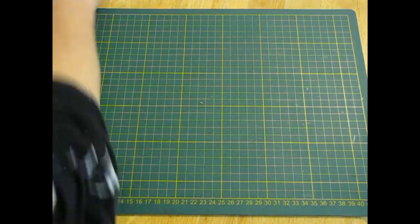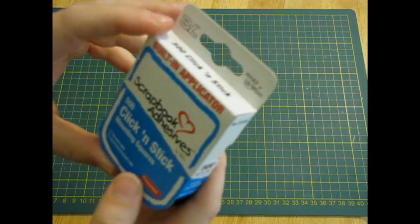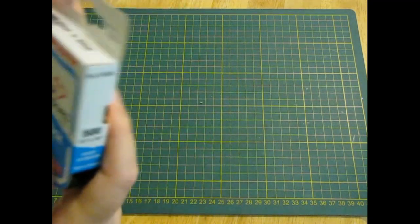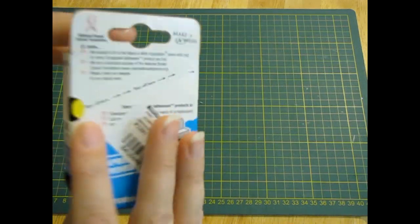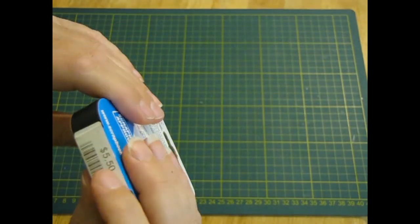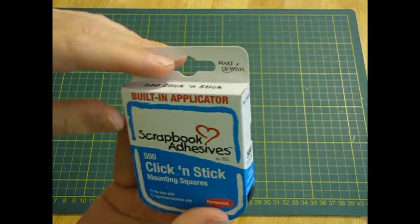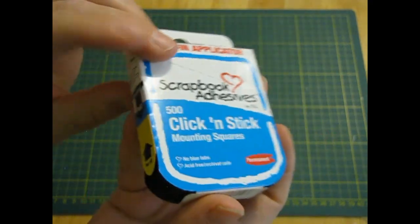Alright, and then they had these, which have a built-in applicator. What does that mean? They're scrapbook adhesive. Oh, I thought this was something else. Click and stick mounting squares, and there's meant to be 500 of them. Don't know if it works or if they're all in there or what. But it was only $1, so I thought if they work, they might be really handy. So I'll give them a go.